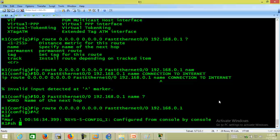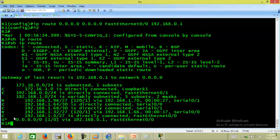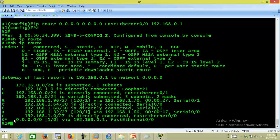All right, so if you type show ip route, we can see that we have a static route. Whenever you see the asterisk here, if you come to the codes up here, you can see the asterisk is the candidate default. You can see the gateway of last resort is set, meaning that if I get a packet being sent to something that is not clearly defined in my routing table, I'll send it to this, which is the gateway of last resort. That's what we call a default route.